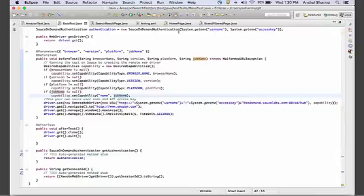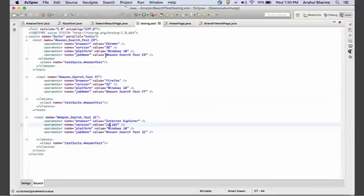So for example, if I have this Amazon Search Test Chrome, I want to see on the cloud which job this test corresponds to. So this is the parameter I'm passing.